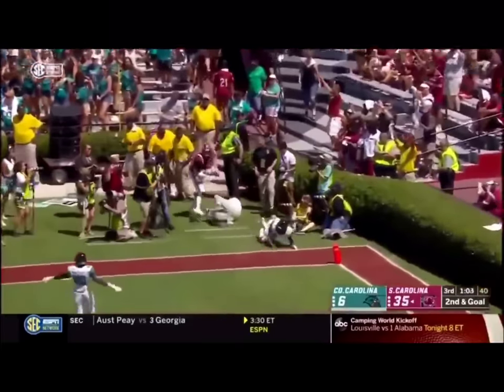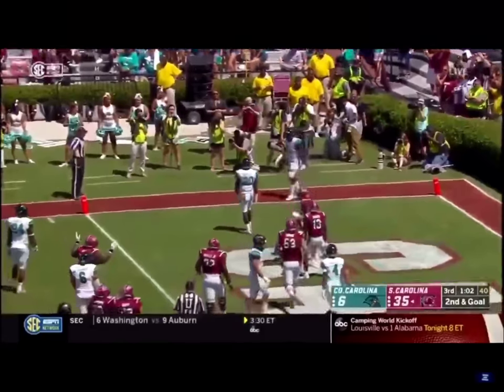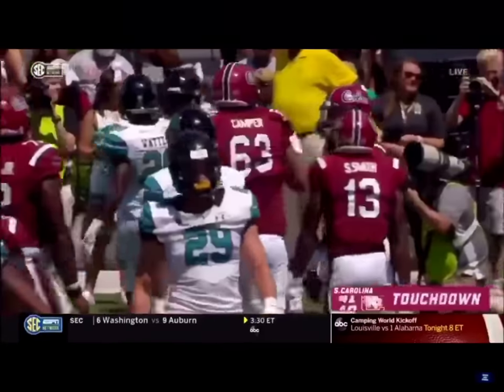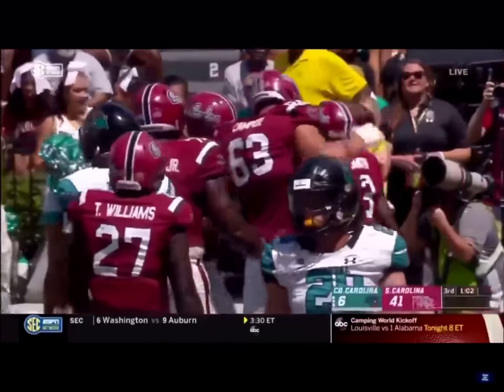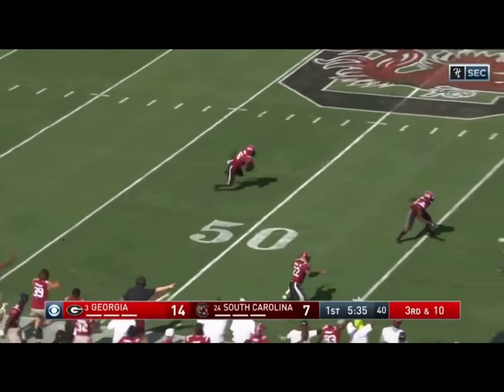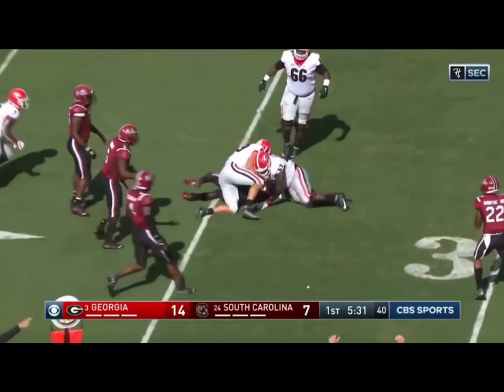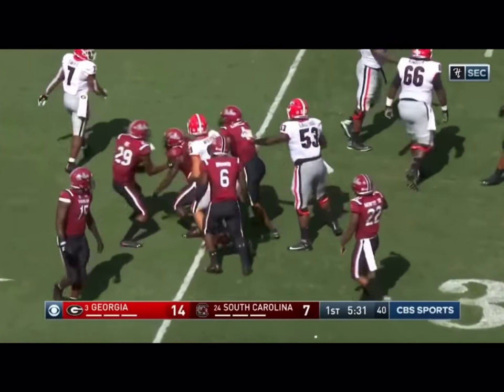Again, Samuel. Did he make that catch? You're kidding me. Touchdown. Goes deep right into the hands of the defenders. And it's Fenton on the interception. Gamecocks have got it back on an interception.